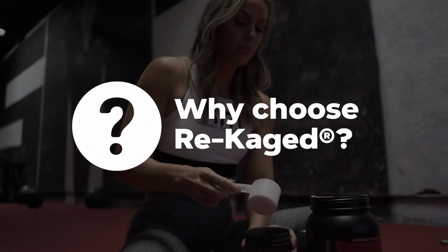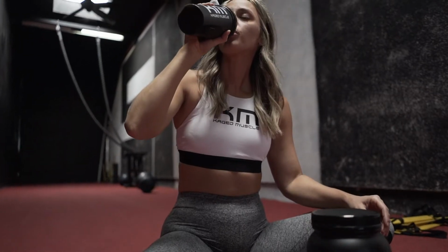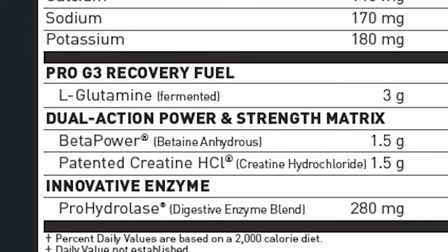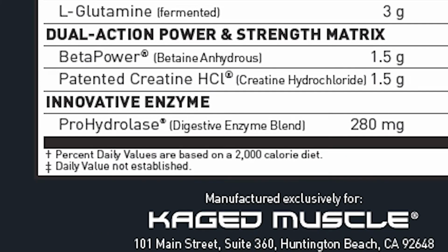So why would I take ReCaged versus others? Well, there's just not many other products out there that match what ReCaged truly is about. It contains fermented glutamine, which aids greatly in muscle recovery. It also has prohydrolase, which is an innovative digestive enzyme blend. Along with all of this, as always, it is made with the highest quality ingredients out there.